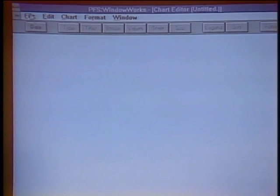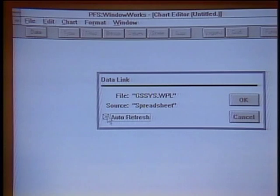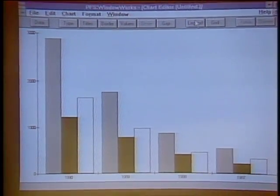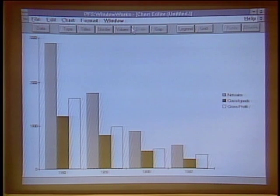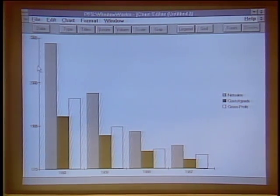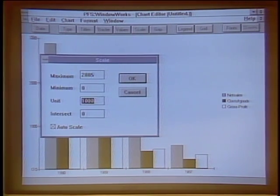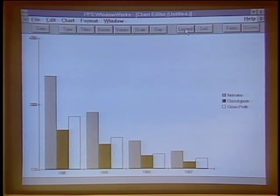And this is how easy it is to create a graphic element in WindowWorks. So just select paste. Auto refresh will ensure that as I change the data, it will update throughout the program. And there's our chart that represents our data. If I want a better idea of what those bars stand for, I just click legend and it automatically gives me one. If I want to change the scale, just click on it. We're at increments of 1,000 here. I'll go to 2,000, like so. And I'm just going to copy this to the clipboard.